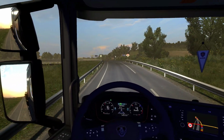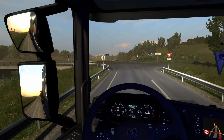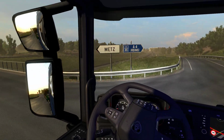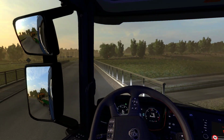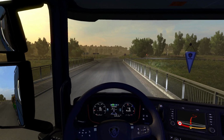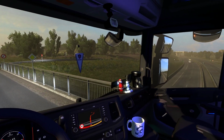Passing through a pretty interesting looking bridge, I guess. Yeah, I guess we had an option of going through the highway, but because of the small roads option, we're actually taking a detour here. So this is the start of the detour. Are you guys ready?